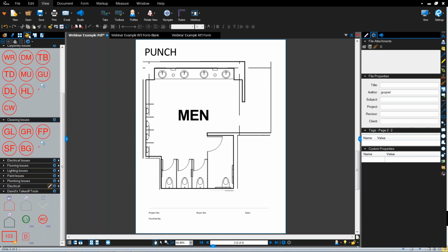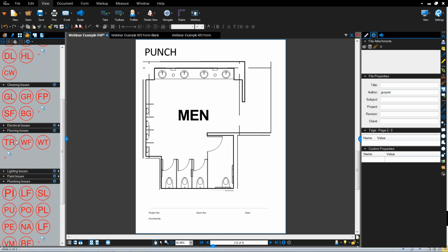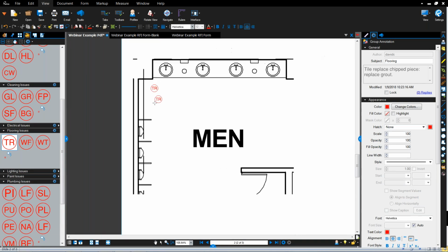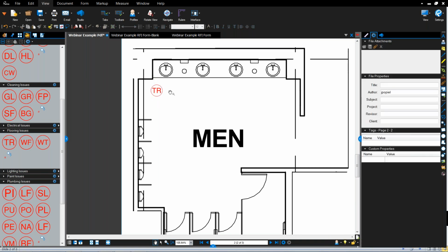So let's say as you're walking through this bathroom here, you're going to notice that, let's say, where was that? Was that the flooring issue? There it is. There we go. So let's say we need to replace some tiles. So just another note here: you can resize these by just clicking on them and dragging them out.